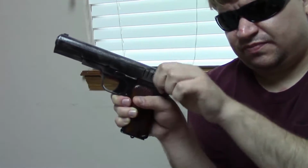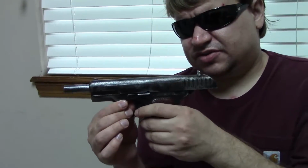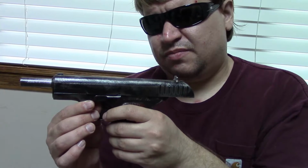There's no manual safety. And it fires the 7.62 by 25 TT cartridge, which was basically a souped up 7.63 Mauser round. In the 1920s, the Soviets purchased quite a few C-96 broom-handle Mausers and liked the cartridge, and they basically souped it up to fire out of this pistol. And this also allowed them to keep the whole 30 caliber barrel.